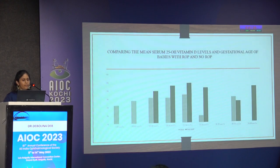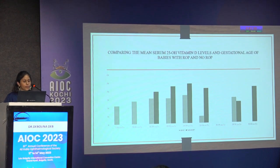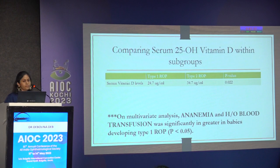And when we compared based on the gestational age and the vitamin D levels, we saw the vitamin D levels gradually increasing. However, the group with ROP had definitely lesser amounts of vitamin D.